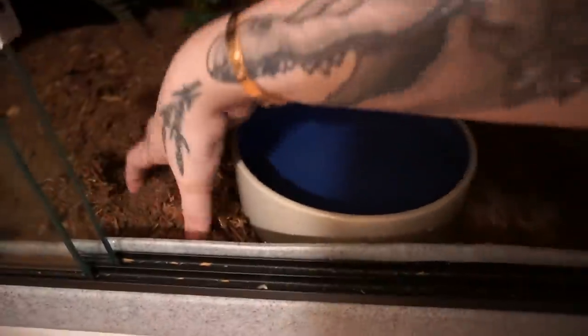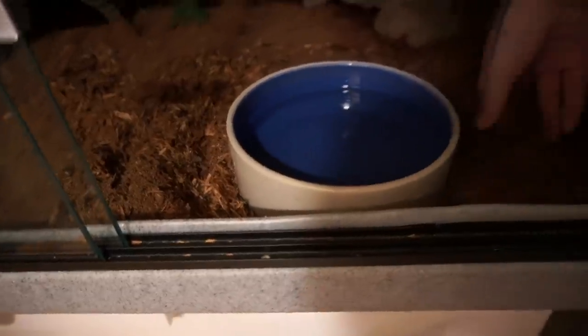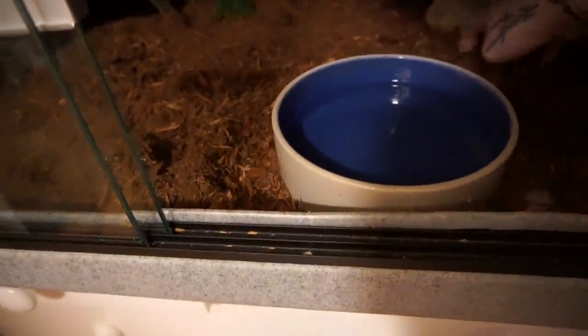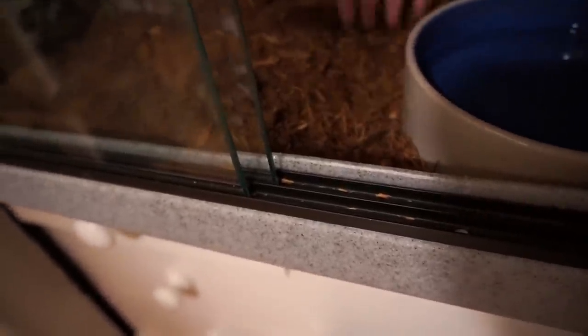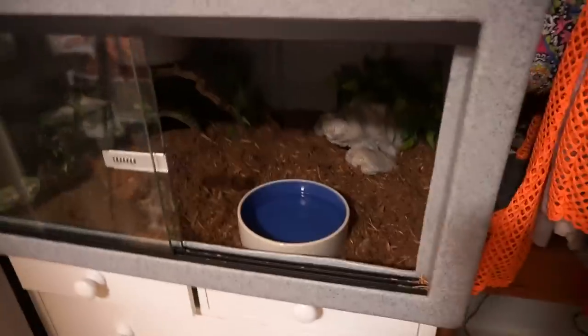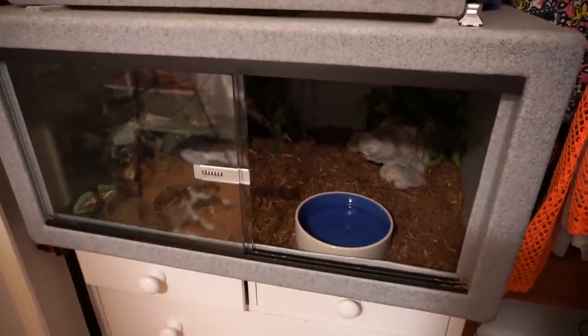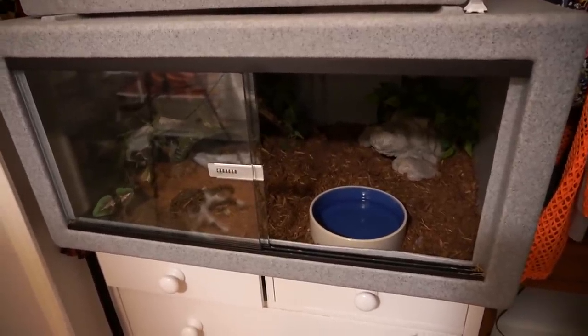I like to make the area around the bowl have less substrate than the rest of the cage, so the substrate doesn't get carried into the bowl as much. So I kind of make it really thin around the bowl and then spread out the rest to make it deeper everywhere else. Okay, so I'm gonna go dig around in my garage and see if we could find any treats to put in here. If not, I'm gonna put some moss in there and call it a day until I go get more supplies.